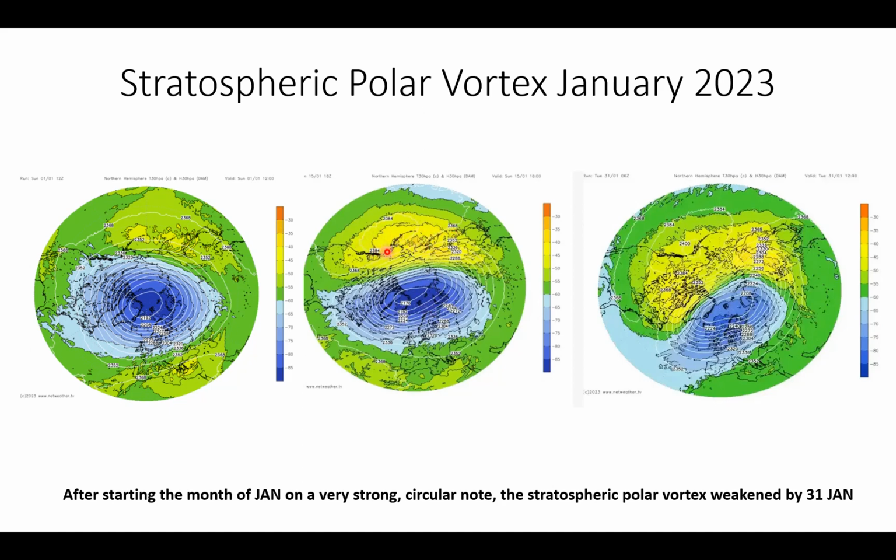Look at the yellow shading here at the top of this middle diagram showing a stratospheric warming starting to occur. We're starting to see a weakening of the stratospheric polar vortex and elongation of these solid white height lines here. And then by the end of the month of January 2023, look at this now. The polar vortex is being stretched out again in the stratosphere, and it's also being displaced off the pole.